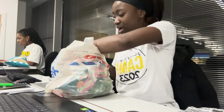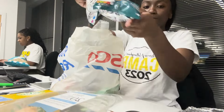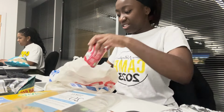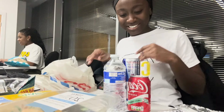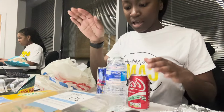My snacks for tonight are Belvita biscuits, sausage rolls, 2 packets of McCoy's crisps, the best, fruit pastels, a sandwich made from home, ham and cheese, and not one, not two, not three, but 4 different beverages. Yes, your girl's a beverage gal. So I've got a 250ml Red Bull, a 473 Red Bull, a Coca-Cola, and a bottle of water, because options and variety, you know.